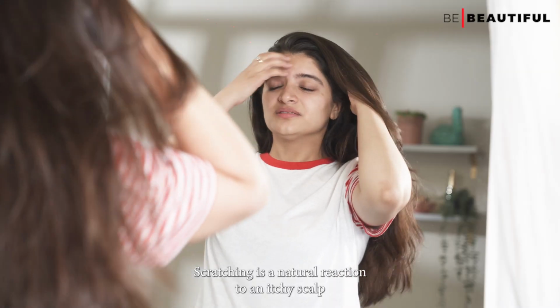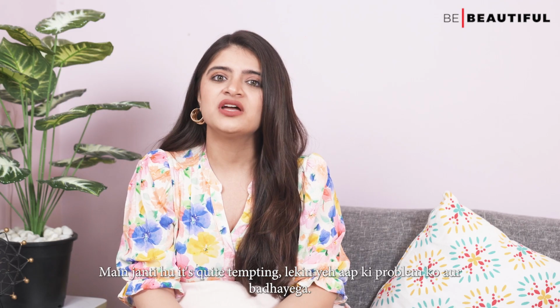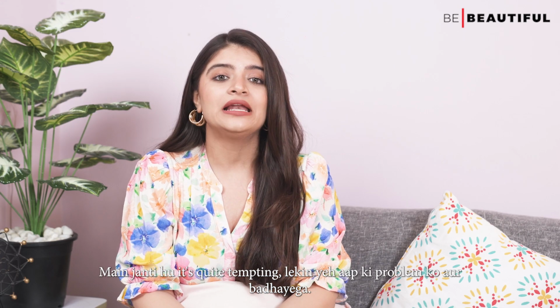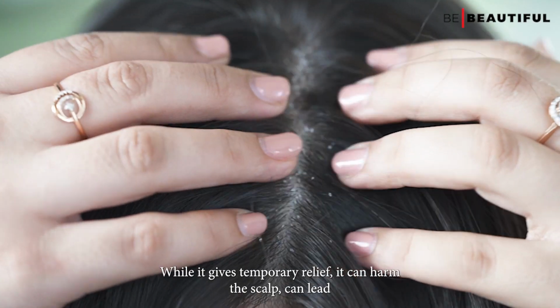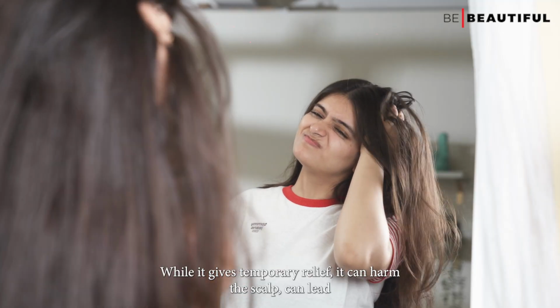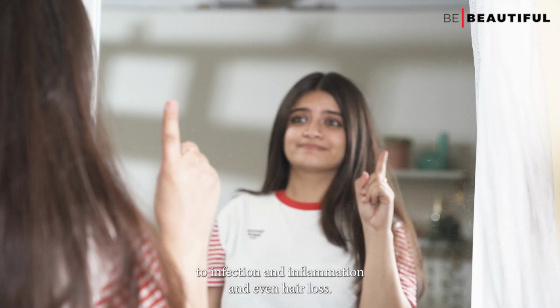Lastly, don't scratch your scalp. Scratching is a natural reaction to an itchy scalp. मैं जानती हूँ it's quite tempting, लेकिन ये आपकी problem को और बढ़ाएगा. While it gives temporary relief, it can harm the scalp, can lead to infection and inflammation and even hair loss. So a hands-off approach is the best.